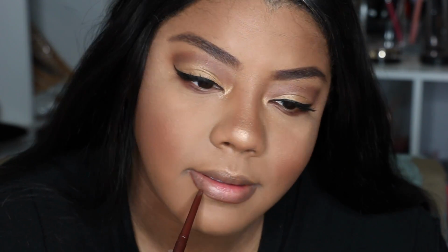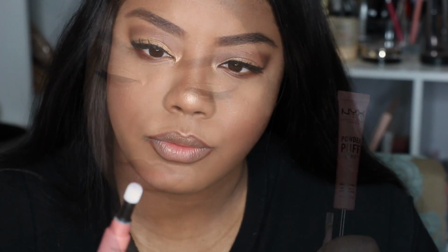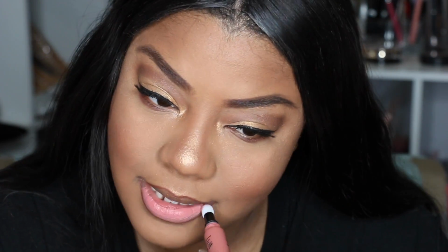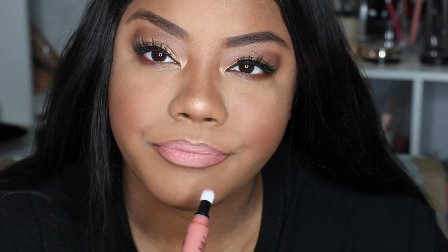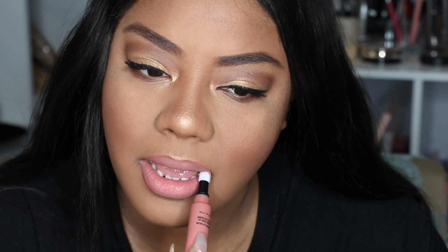Just throwing in a little blush, outlining my lip with the Coco Loco lip liner. And then I'm using a NYX Powder Puff lip color, which I'm obsessed with. NYX sent me a bunch of these. I should do a review. I'm going to do a review on them so you guys can see them in a video. I'm wearing the color Best Buds, which is super cute, super light pink and powdery. And then I'm just setting my makeup, and that's it.